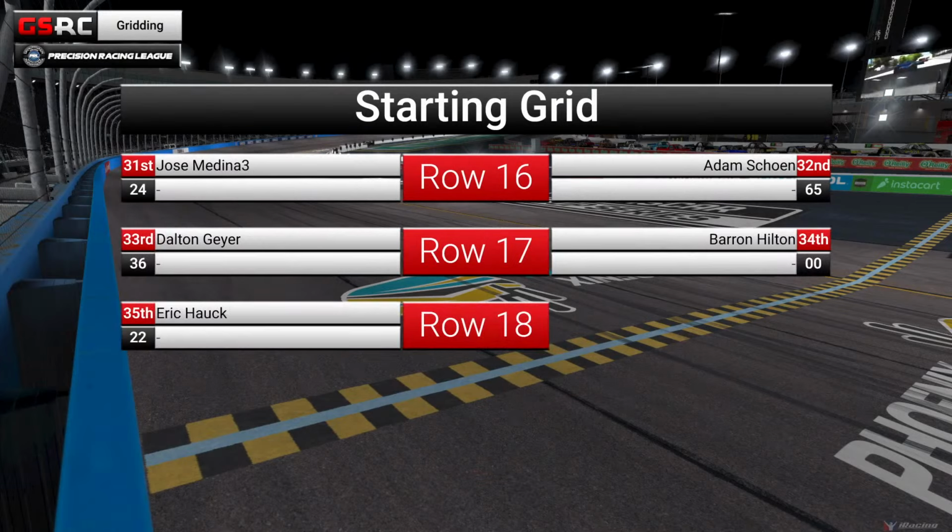Well, as we're under caution, we have had cars go through the pits, the likes of AJ Roderick, CM Pennington, of course, Clayton Curry, Baron Hilton, Huer Guerra, Dalton Gaia, Adam Young, and Adam Shane as well. But as we're under caution, let's give a little bit of airtime to the biggest development in terms of the championship fight. Abner Acosta not participating in qualifying, not taking the start. That's basically just a massive free kick to Bradley Holly and Matthew Long.